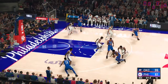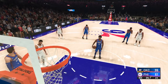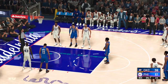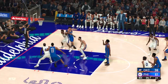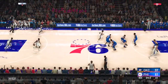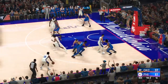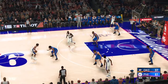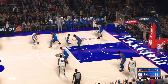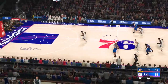Now Knight. And foul on the shot, so he'll get a chance at the line. That one on Maxey. And that one falls for Knight. Knight hits them both. Get open. There's 25 seconds left in the fourth quarter. And they can just let the clock run out here. Cannot argue with the W. Pass to Maxey. High arcing shot and stolen by Knight.